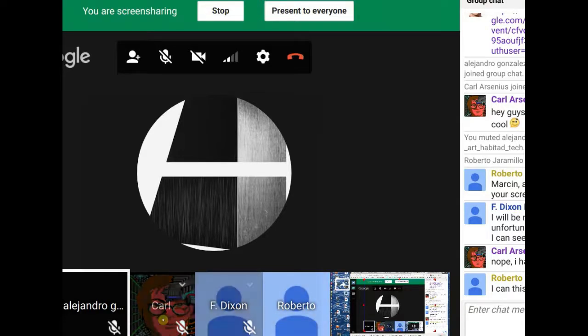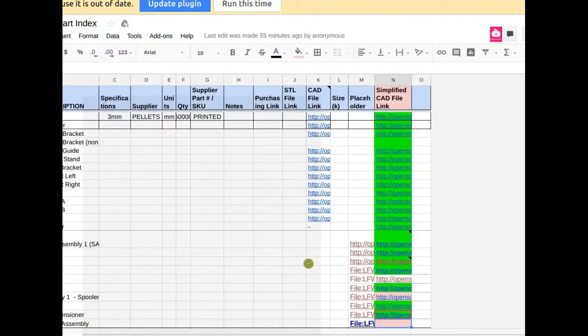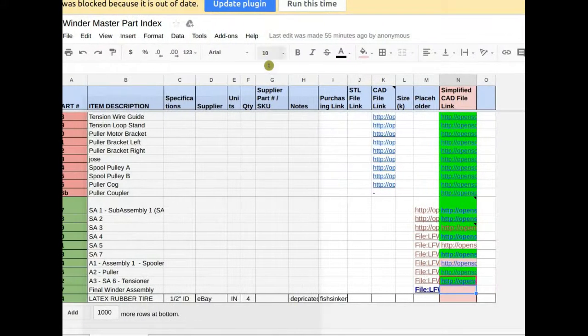I was going to do that, but I couldn't find the subassembly number 6. Subassembly number 6, yes, that's the tensioner. Tensioner switch. Right. Do you know how that looks? Yeah, I mean, whoever this is was my bias. This is my bias.